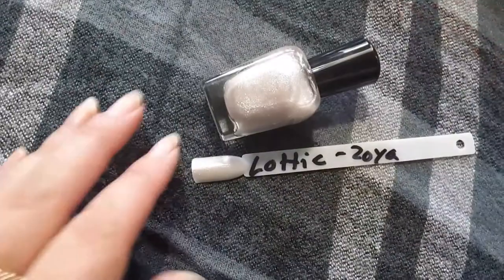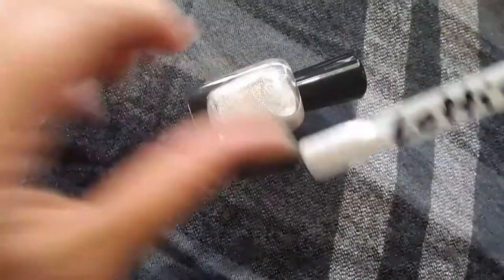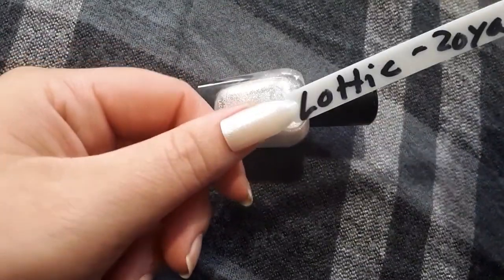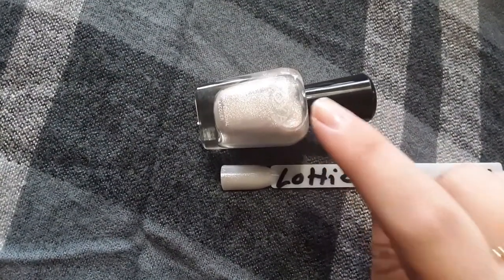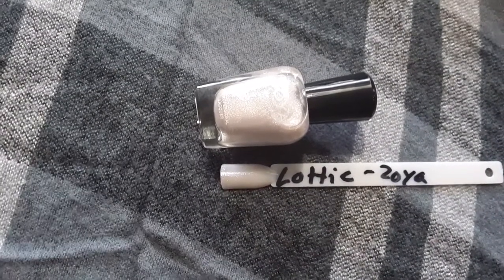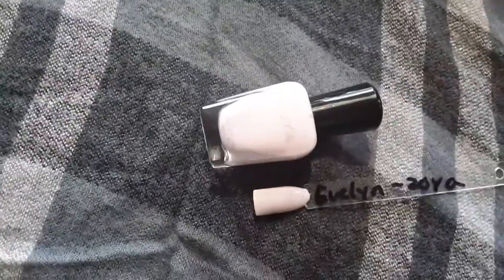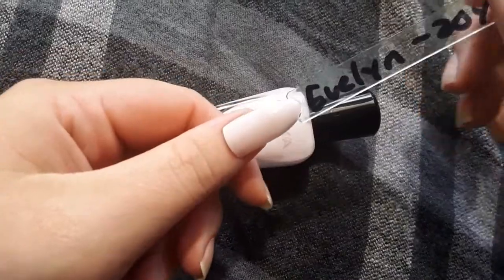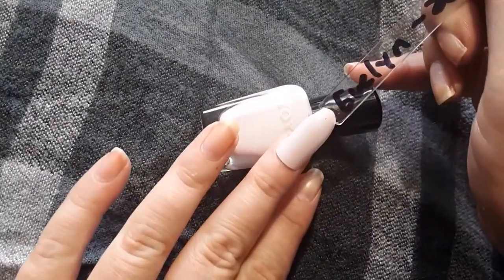All right, this next one is Zoya's Lottie. I have no idea what collection this came in. It's pretty soft. I don't even know what type of gold to describe this as, but it's a really, really pretty one. I had this one over a neutral base for one of my designs. And it was such a pretty, very soft, subtle sparkle. This one is just one of my all-time favorite polishes to wear in general. It's very, very soft. This will look so pretty with some rose gold glitter on top. But I pretty much just wear it on its own.